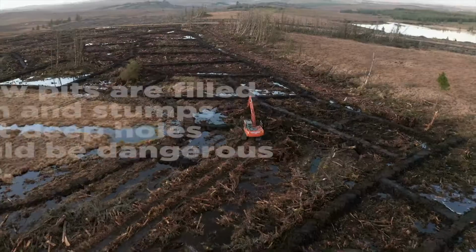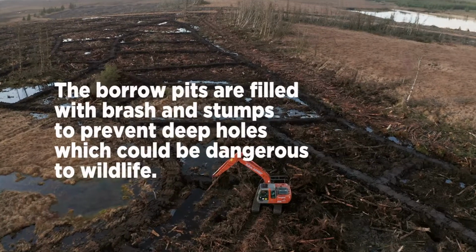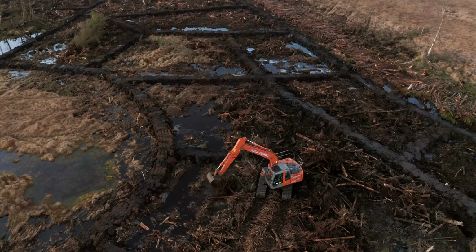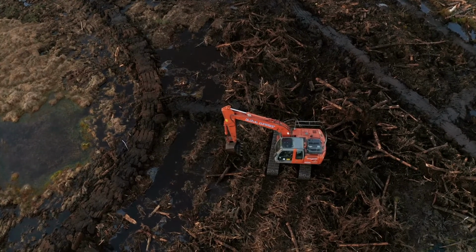The borrow pits are then filled with brash and stumps to prevent deep holes which could be dangerous to wildlife. Diggers use existing brash mats to travel across the site and construct the bunds.